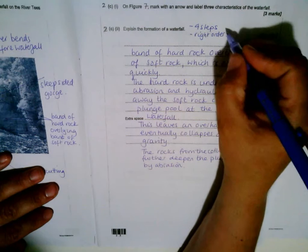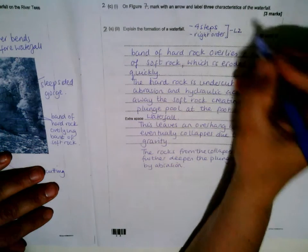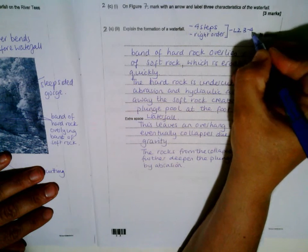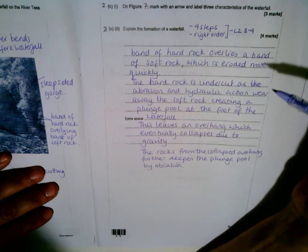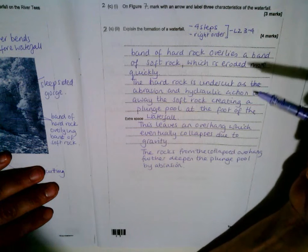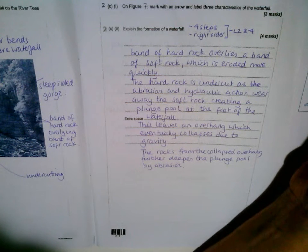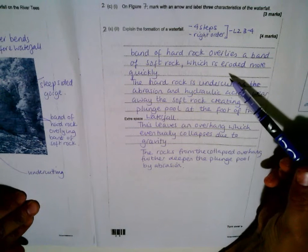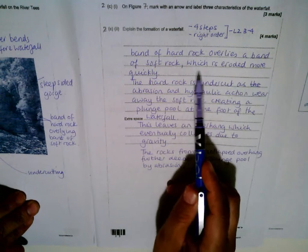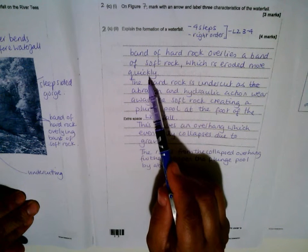If you can do that, you will be getting a level 2, which is 3 to 4 marks. If your explanation of the formation jumps around or has gaps in it, then that would be a level 1 of 1 to 2 marks. So we have to start off with the band of hard rock overlying the band of soft rock, and the idea that the soft rock is eroded more quickly is key here.